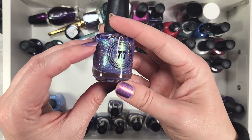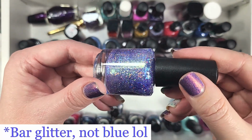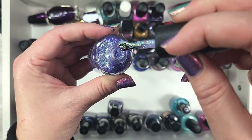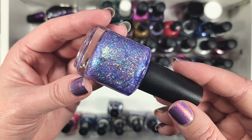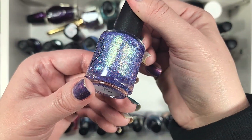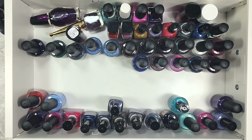Okay, next up we have another 77. This is day 21. This is another one with hollow blue glitters, this time in a squishy light purple base. And then it has a green to gold shifting shimmer. But I do feel that this one does have that predominant gold flash to it. And I just don't know that I would like it. Now I'm second guessing my first impressions.